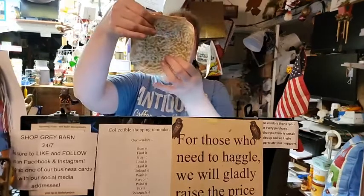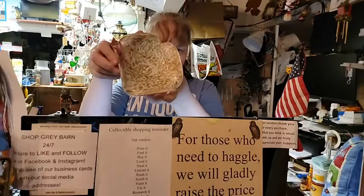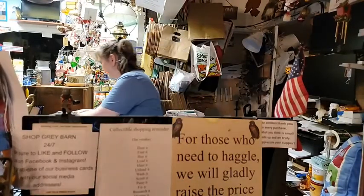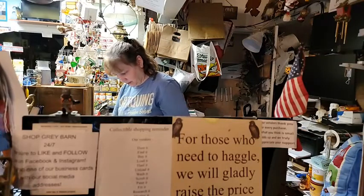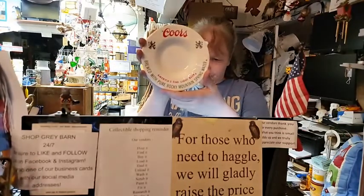From our vendor Vintage Crush is this 5 1/4 white and gold art glass dish. It's like speckled gold, and this side's white. And that's just $12 for that pretty little piece of art glass right there. And from our vendor, the Bronx Man Cave, also for $11.25, is a Coors vintage ceramic ashtray.